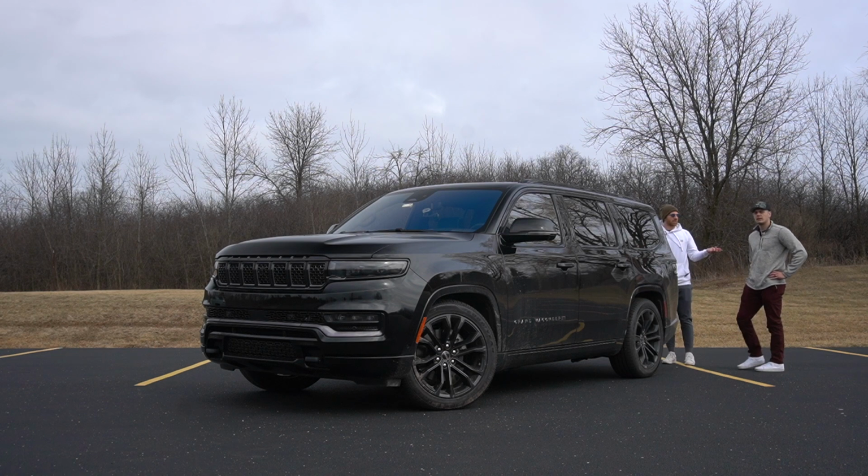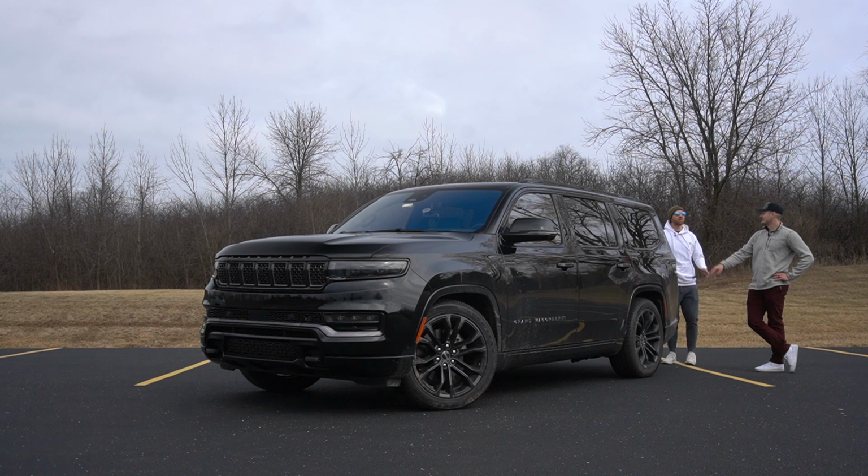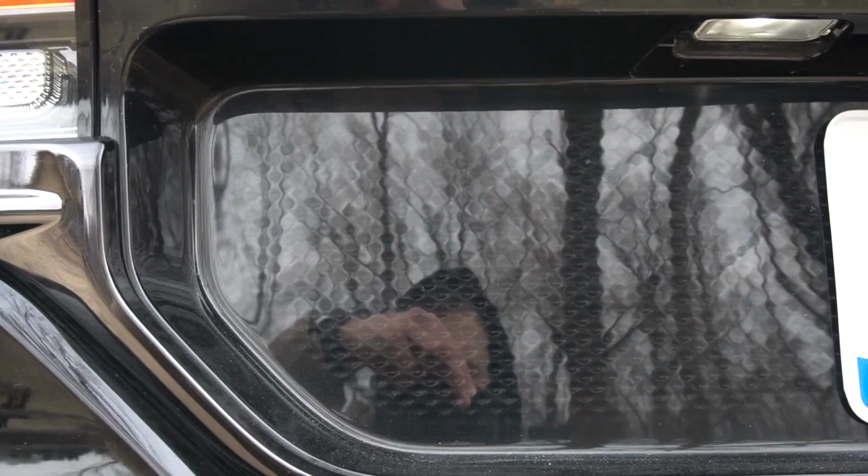I do think it could sound better though. I mean, it's the same engine in the 3.9. If it had an active exhaust, yes, that would set it over the edge for me. 100%.